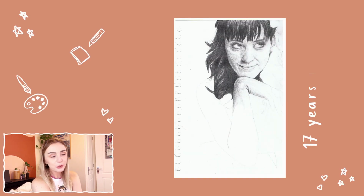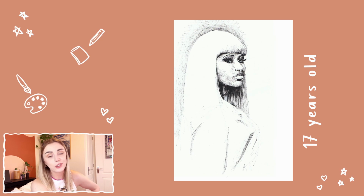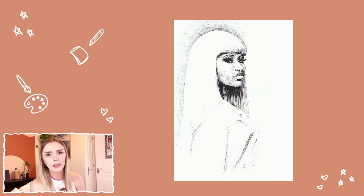There's some more portraiture. This one's unfinished. And then here I've done one using biro. I was just trying something new. I remember messing this up a bit and having to use a white pen or Tipp-Ex or something and being really annoyed.